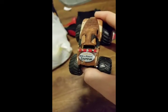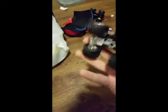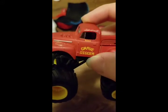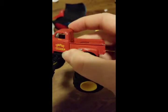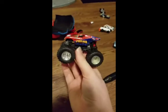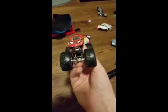And then this is, hold on, I can't see what it is. This is Monster Mutt. And then this is Gravedigger. Oh, it has his name on it, Dennis. That's pretty cool. I didn't know that before. Yeah, he's got it all messed up and scruffed up. And then we have this bad boy, which is Spider-Man. Spider-Man, Spider-Man does whatever a spider can.